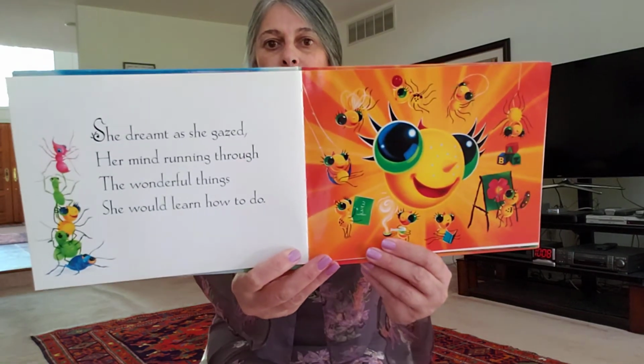What kind of a book is this? A rhyming book, Morah Lora's favorite. She dreamt as she gazed, her mind running through the wonderful things she would learn how to do. Just like you learn a lot of things in school, right? Well, Miss Spider wants to learn a lot of things too. Sunny Patch School was the best place to go to study the lessons all bugs ought to know.